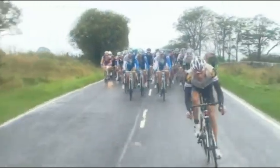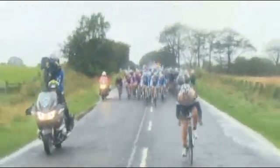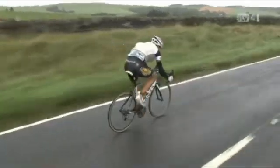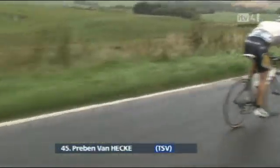And here we go, on the left-hand side, Top Spot Vlaanderen decide to go on the 10. As expected, when the two riders are brought back, we see a counter-attack going. Well, Top Spot Vlaanderen, another Belgian squad, having a crack here. Just what we were saying, a surprise move. Now then, can he get clear? Will they give him his head? There it is, confirmed. Preben van Hecke is the man going.